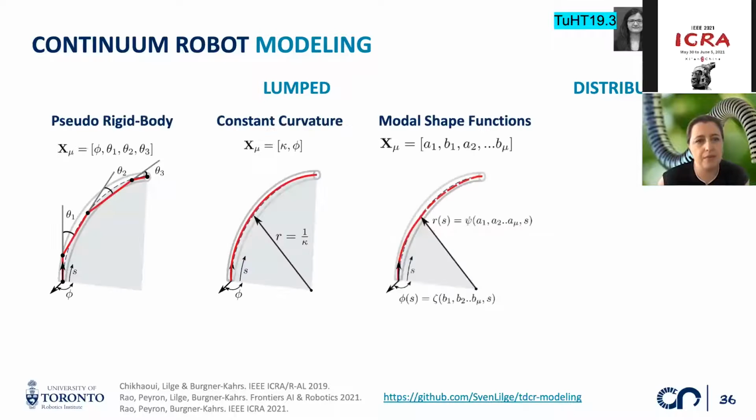And in the lumped parameter paradigm, we can discretize the shape of the continuum robot and represent it by some finite number of parameters that we have some certain assumptions on. For example, the robot undergoes constant curvature, or there are no external loads. And then we can use this minimal parameter set for kinematic and static modeling.